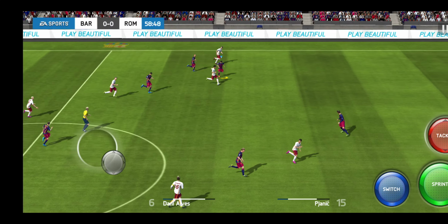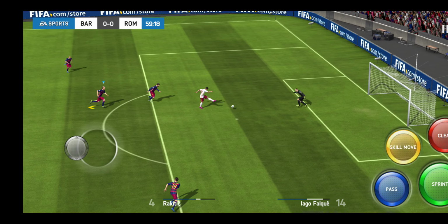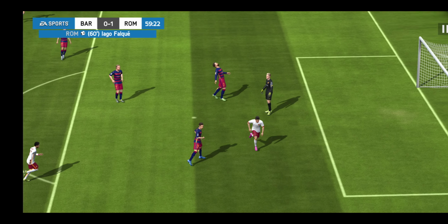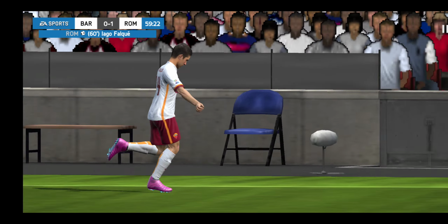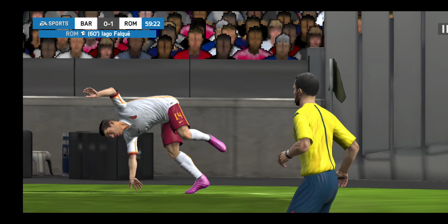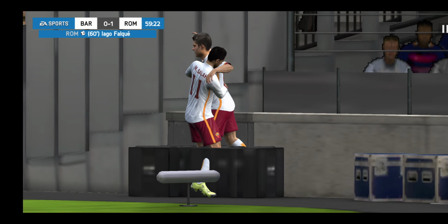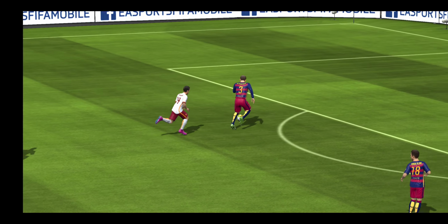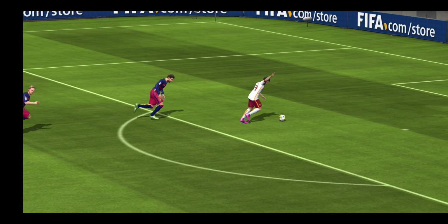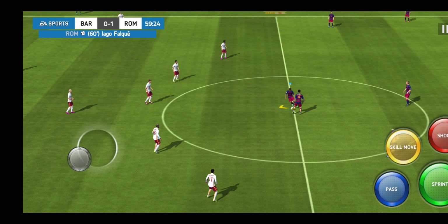Edin Dzeko. He is the governor general of this team. Passed it, gets it. In a goal! Oh, super goal! And the score is 1-0.